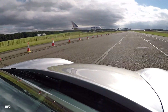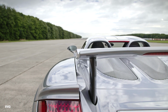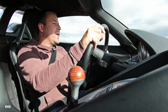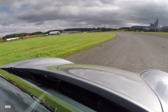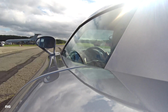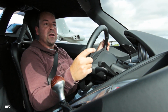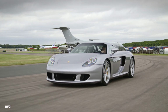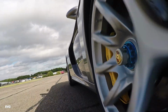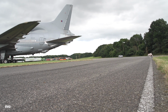It weighs 1,250 kilos, so with a little over 605 horsepower, it's comfortably a 200 mile an hour car. Unfortunately, we can't test that today, although we're at the wide open expanses of Bruntingthorpe. We need to be a little bit respectful of the fact that this car is up for auction in just a few days' time at RM Sotheby's London auction on the 7th of September. In fact, if you come back to Evo on the afternoon and evening of the 7th, you'll be able to watch the auction happen live, so you'll be able to see whether this car finds a very lucky buyer.